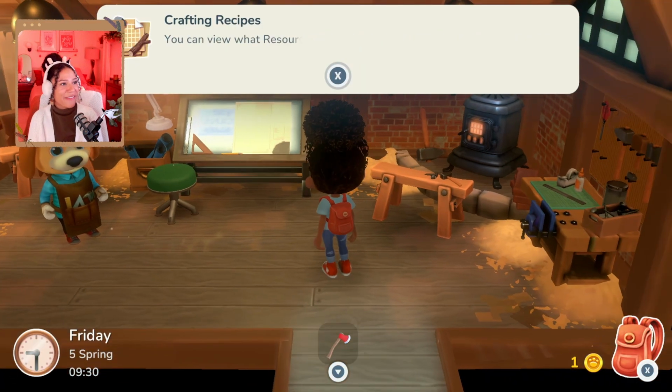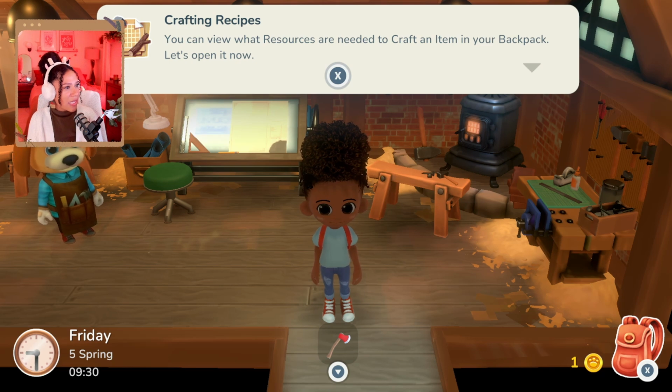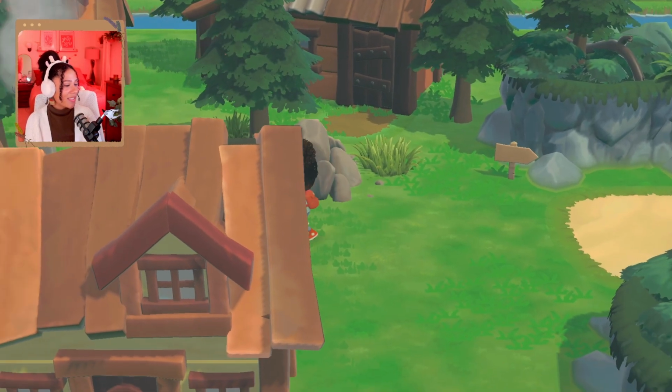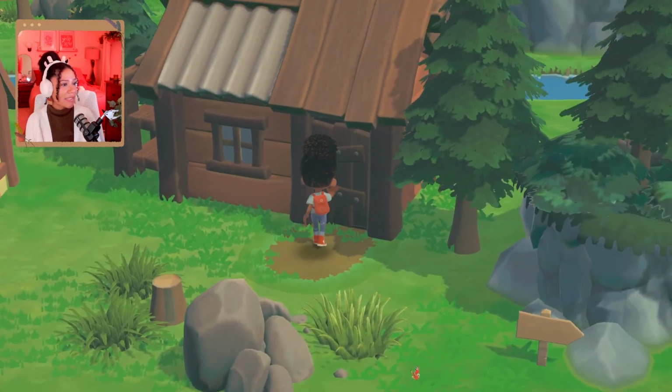Making stuff. All right, Sally. I like Sally. You can view what resources are needed to craft an item in your backpack. Oopsies. I didn't listen to directions. I'm sorry. I'll open it now. So I just need wooden logs, babes. Let's get to chopping. Oh, they're talking. All right. I'm done. Miss Lady, Miss Ma'am, I got your items.